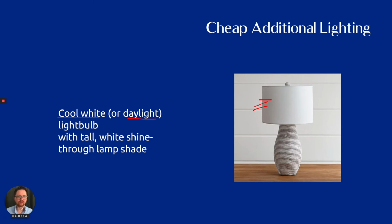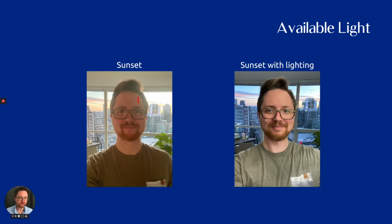If you don't have a lamp that looks like this, you can use a lamp that will shine off either the ceiling and then bounce down on you, or off of a wall and then bounce back onto you, rather than shining a light directly in your face, which will not look great. In an ideal world, the lamp would be tall enough to be slightly over your head in order to create directional lighting. And I'll show you that. So here, there is shadow on this side of my face. This tells you that the light is coming from this direction.